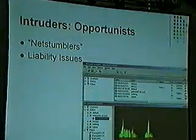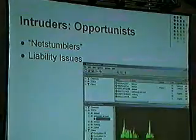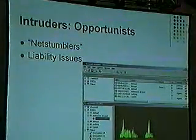Then you have the opportunists, and I also don't know any of these people. They typically run a tool like NetStumbler, dStumbler.